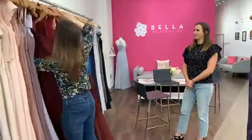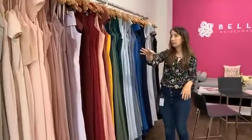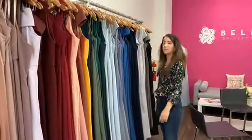Really, really pretty fabric. Again, we also color spectrum the crepe section here, from your traditional neutrals to your blues, to your navies, to your blacks.